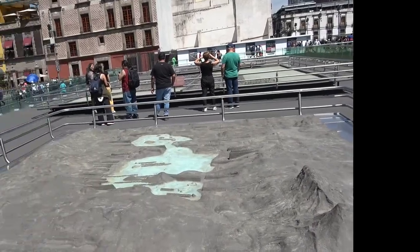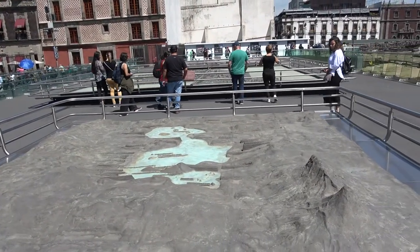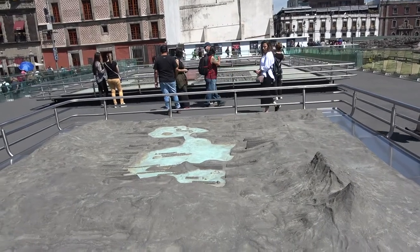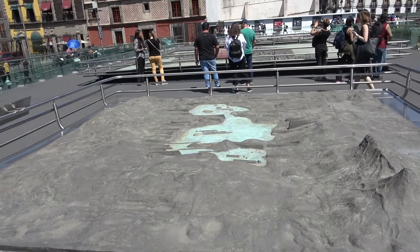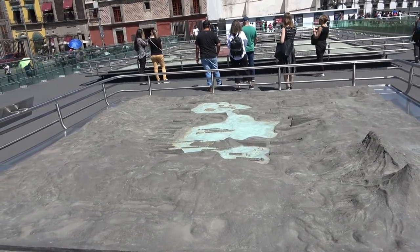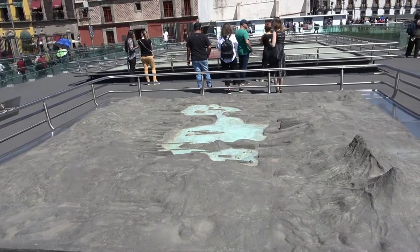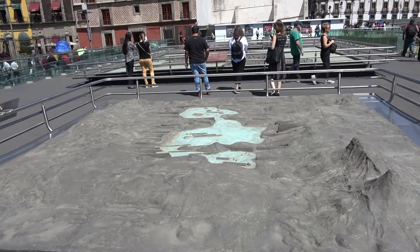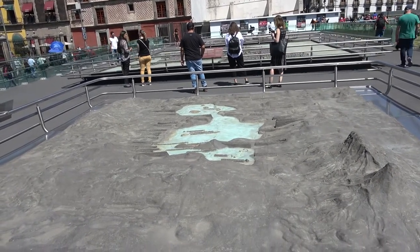It's a representation of the basin, which is Mexico City, and the volcanoes in the mountains surrounding it. They say that in 1521, right before the Spanish were here, this area was still inhabited by about 150 to 200,000 inhabitants in the middle of this lake, connected by a causeway.